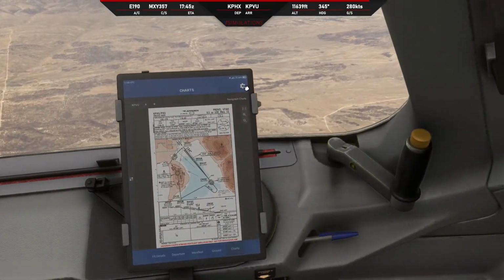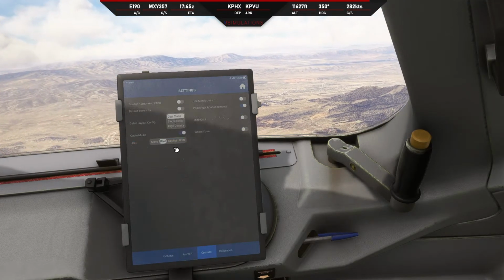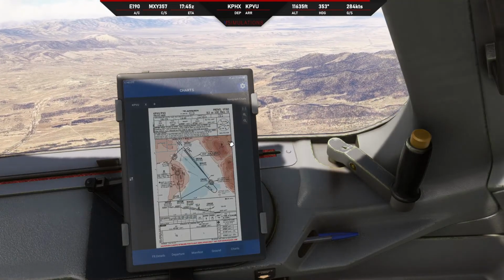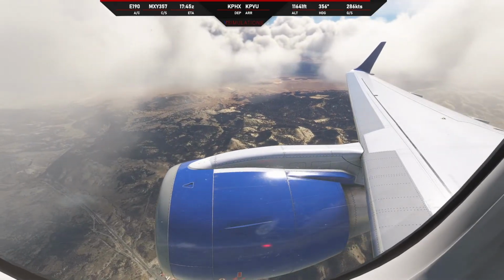All right, I do want to change something in the settings for the aircraft. Heading 340, runway 34 right, cleared for takeoff, Delta 2878. We're going to hide the cabin. Moxy 621, cross Fairfield at or above 9,000, cleared ILS runway 13 approach.